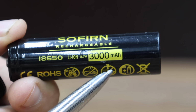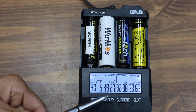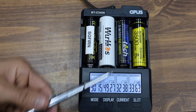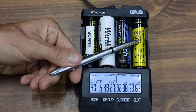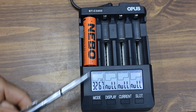And the Sofirm is rated for 3000 milliamp hours and it surpassed its rating. The Wurkkos is the only 21700 that'll fit in this tester and it came up just a little bit short of its 5000 milliamp hour rating. The Millertech is rated for 3500 and it made it to 3238 milliamp hours. The Nitecore is also rated for 3500 and it's right at 3363 milliamp hours. And the NEBO is rated for 3200 and it did better than its rating at 3267.